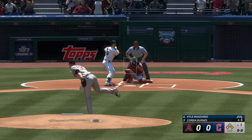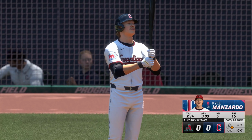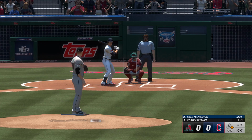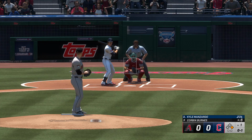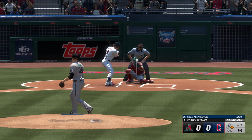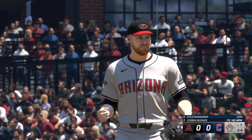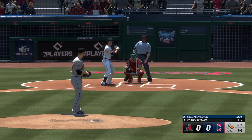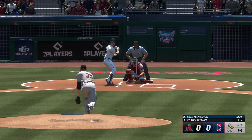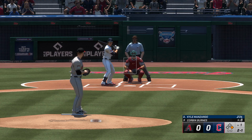Now here is Kyle Manzardo. And there's a strike. Good heater at 98. Burnes, multi-time All-Star. He throws a cutter, a curve, a slider, a changeup, and he works in a sinker. 0-1 now. And a curve misses outside. He's really working him away this at bat. Sometimes take a little bit off velocity. Try to get a rollover, something on the ground. Stay away from that big hole on the right side of the infield. Here's a 1-1. And that's a little high. Kwan on at first. Nobody out.